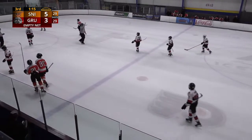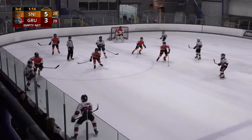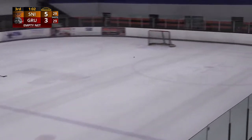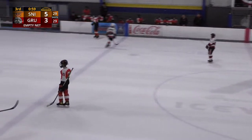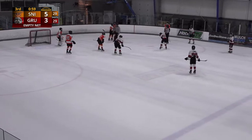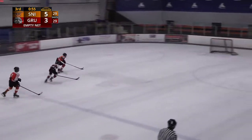Faceoff stays inside the Snider zone with 1:15 to go. Ayala vacated his post, and Flanagan is in for the draw. Puck wobbles just wide as Snider tries for the empty netter. And with a minute to go, Snider will try again.